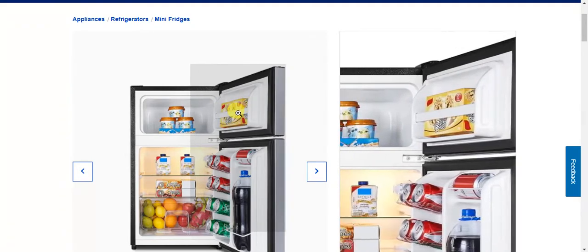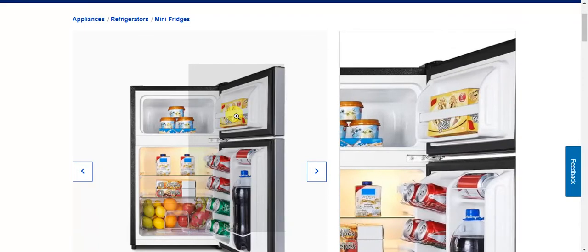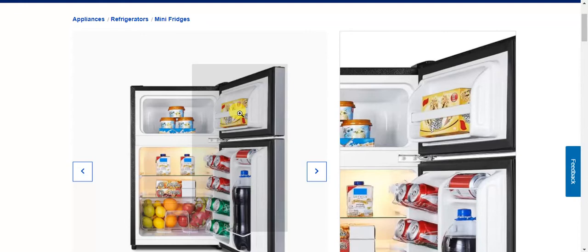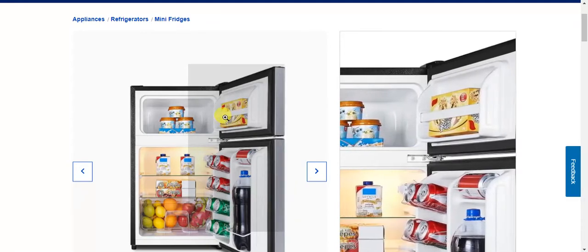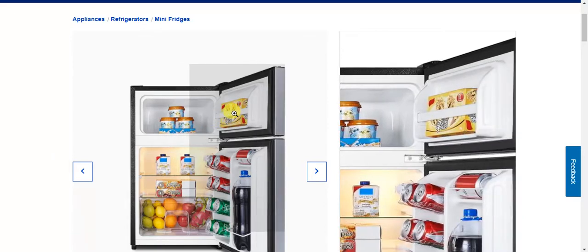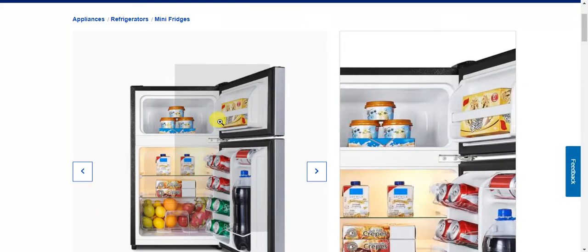The little top of the door, you're not going to put a lot up in here. Maybe if you're going to buy like an ice cream, like an Eskimo Pie or something, you probably put a 6-pack of those right there. It definitely would hold a half-gallon or a gallon ice cream thing, but that would eat up a lot of your room.